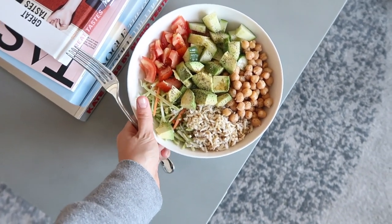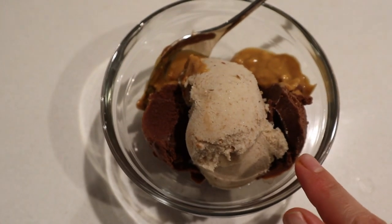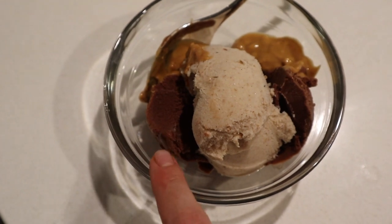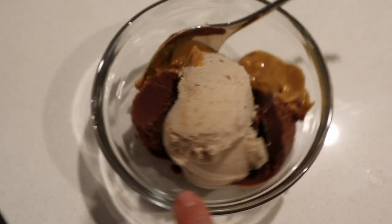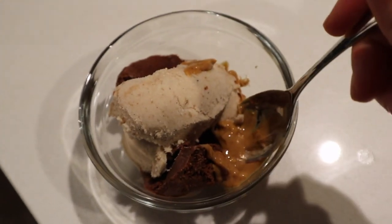So let's go eat this. And for a little bit of dessert, I've got some of my ice cream here. Some of my healthy ice cream, some chocolate and the vanilla banana. And some peanut butter.